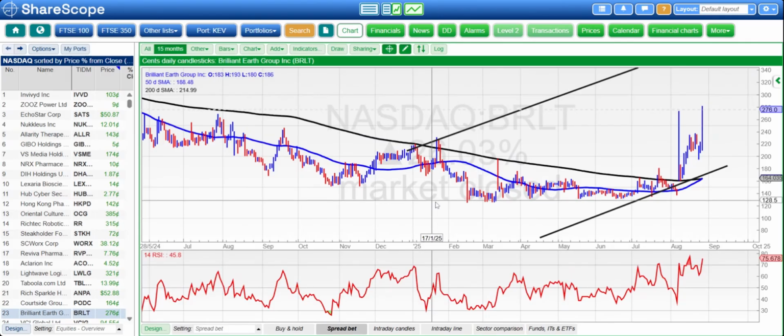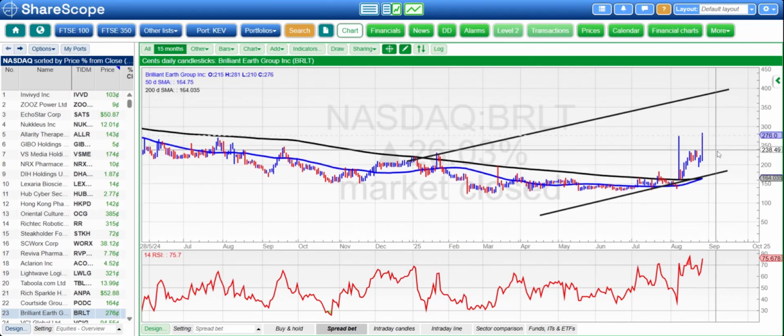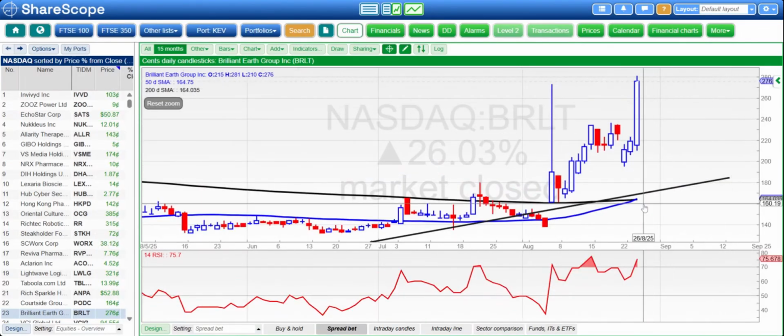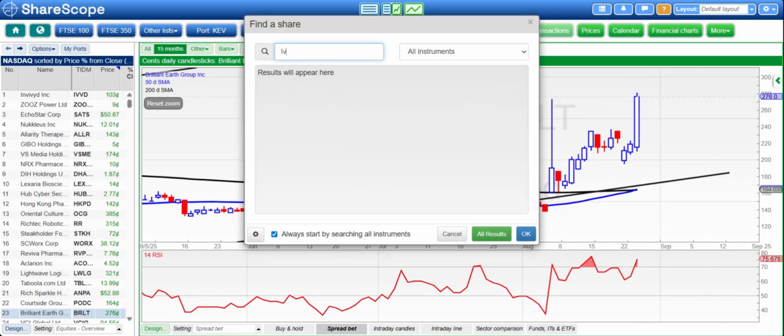up towards the $4 area, looking for that by the end of next month, while we remain above the mid 230s, which was also actually the January resistance area at the start of the year. The other point to note is the way that we've got a golden cross. We had a golden cross yesterday, and also we had a gap close buy signal yesterday, or actually, strictly speaking, probably the day before, the session before. So looking very strong indeed on Brilliant Earth.